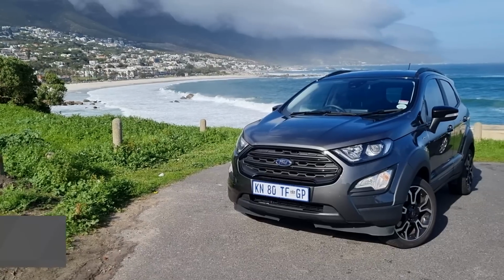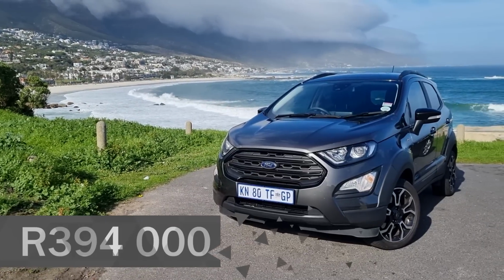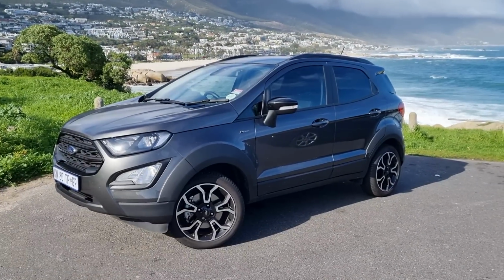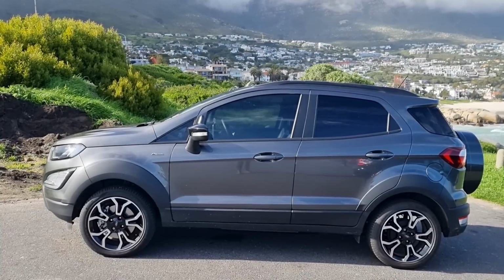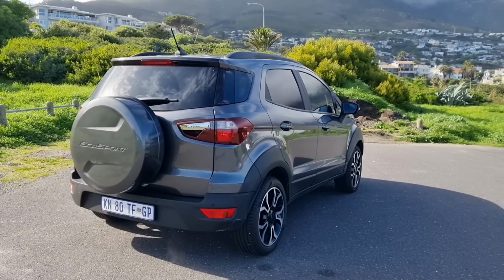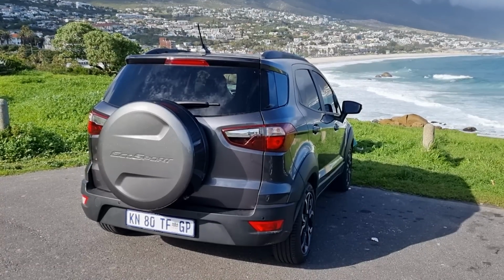Now, bearing in mind that this comes in at like 394,000 Rand, I think it's too expensive for what it is. When you're looking at something like a Sonet, you get a top of the range turbocharged EX Plus model for cheaper than this. You can get the top of the range Tiggo 4 for cheaper than this. You can even get a Haval Jolion for around the same price, a mid-spec one, which has a lot more space.